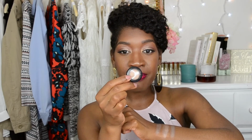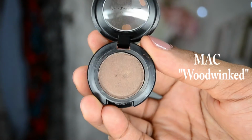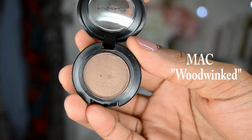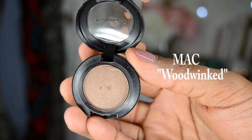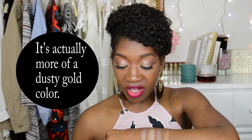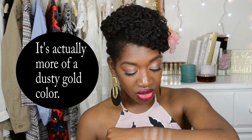It's going to be Woodwinked by MAC, and this is getting more into the bronzy gold, but it's very, very beautiful on deeper skin tones. It just looks very, very pretty. It has a very nice sheen to it, and it looks like you've put a little bit more color onto your eye.